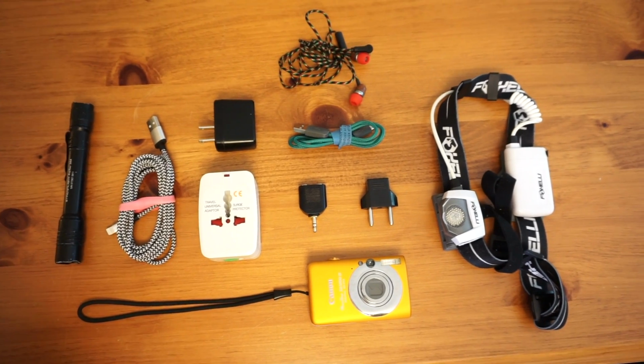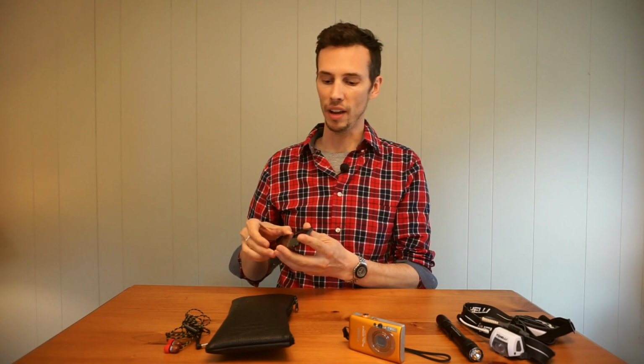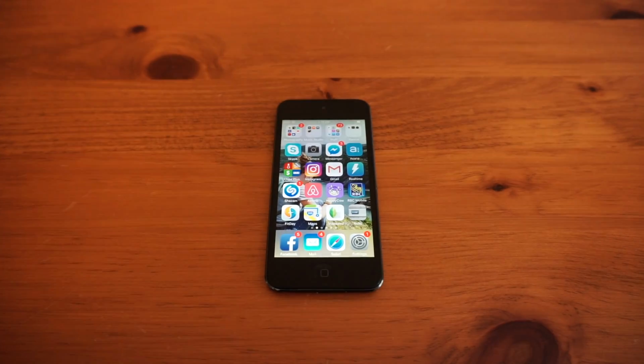When we travel for work, we definitely bring a lot more stuff. We both have laptops and a lot more electronics, but when we're not traveling for work, we try to bring as little as possible. So if we're not bringing a computer, we usually do everything with just this iPod Touch.